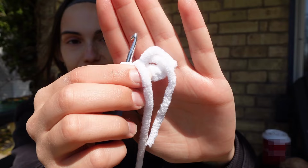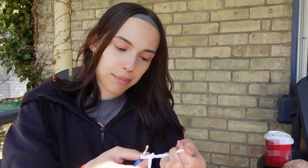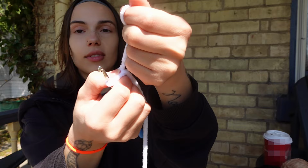I'm just trying to close the magic circle here for the start of my cow, and I always hate this part with chenille yarn, because you have to pull on the chenille yarn to close the circle and the yarn likes to break. So let's see. Yeah, what was I saying? Oh yeah, my shoulder.